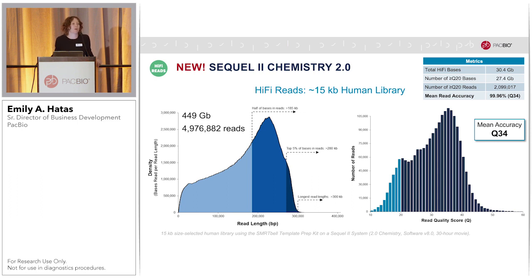I have a different type of graph I want to show you. So you're probably used to seeing read length distributions from us. This is an accuracy distribution. So across the x-axis is the Q score. So at the color change is 20, then 30, 40, 50, out and further. And then on the y-axis is the number of reads that meet this quality.